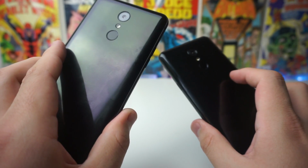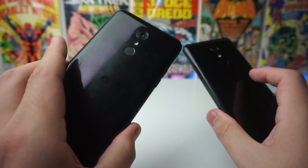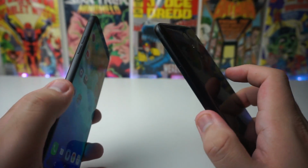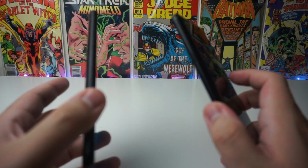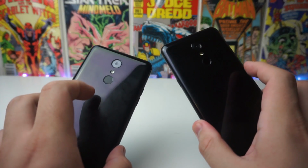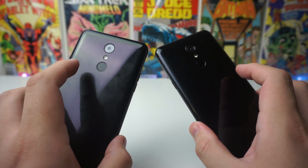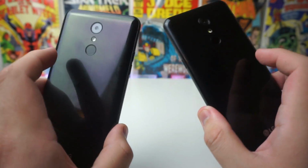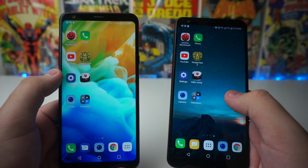Both these devices have the same metal on these sides, but the thing that I notice is they still scratch pretty easily. So the Boost Mobile version definitely scratches as easily as the Metro PCS version. They have the same material. They're using that soft plastic that they used on this one. And I don't think that's going to change anytime soon. But that is the information that I wanted to give you guys.